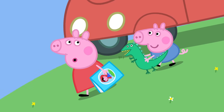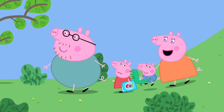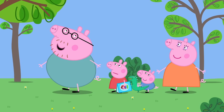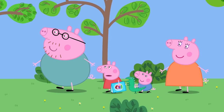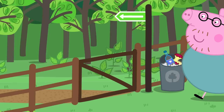Walking all the way to Granny and Grandpa's house? Yes, there's a shortcut through the park. Will there be dragons and fairies in the park? Not that I know of. But it will be a nice walk. But there won't be any magic. Maybe. If we look hard enough, we might see some.